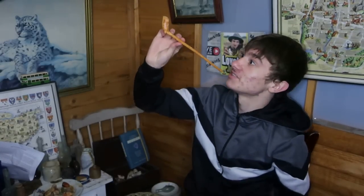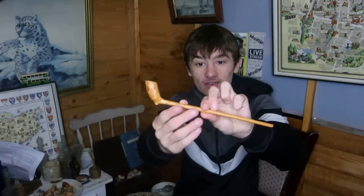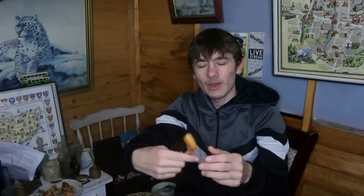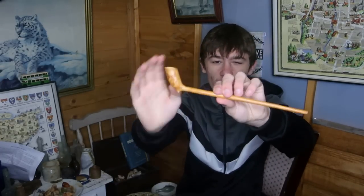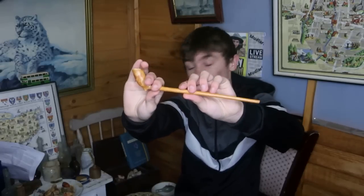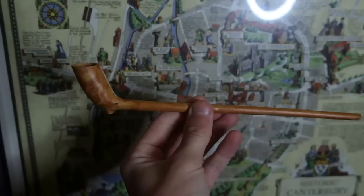Now, the star find of the day is the clay pipe. Look at that. Absolutely fantastic. My longest clay pipe ever. Now I have taken it to the Heritage Hub of Sittingbourne, as they wanted to research some of my pipes. And they have given me a document about this clay pipe and researched it for me.